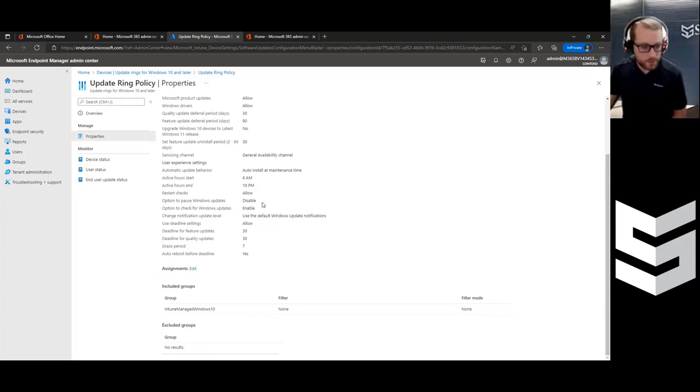Do we want users to be able to pause updates? Probably not. Do we want them to be able to check updates themselves? I like that feature is enabled. It's useful for troubleshooting, but maybe you don't want users updating their computers. And then we have deadlines. We have deadlines for the feature updates and the quality updates, and we can set grace periods. And if we go within that, we can automatically set it to reboot. And then once again, we're applying that to our dynamic group.